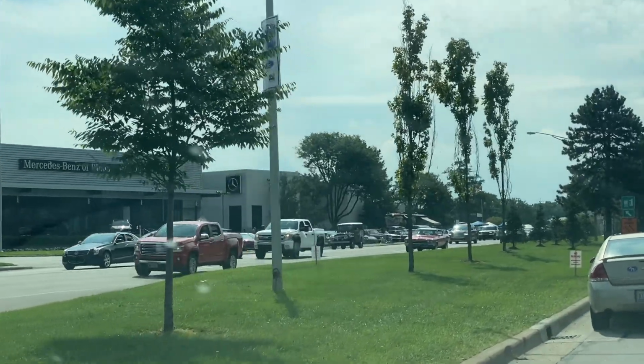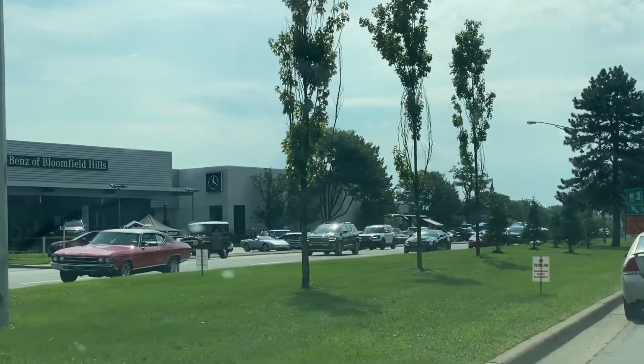It's already kind of getting rowdy, which is fun. So let's get straight into the content. I will catch you guys in a second. We've already seen one person get pulled over, and we've been on Woodward for about 200 yards.